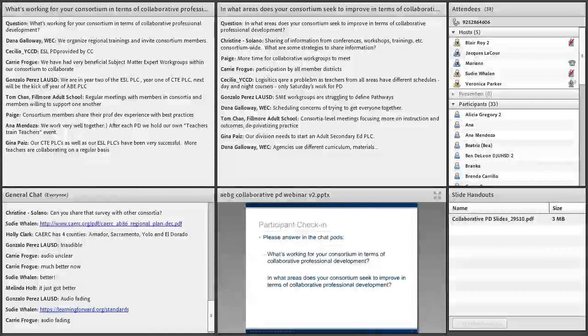To start a PLC, and Dana, agencies using different curriculum and materials, yes, and how do you make sense out of the differences, align them in a meaningful way, and figure out what to focus on. Yeah, those are some challenges that arise from the curricula that seem, at least on the surface, to be really different. Thank you very much, everyone, for participating there. And let's see.